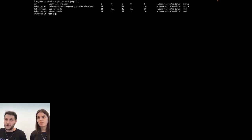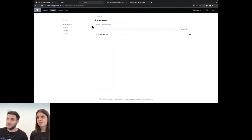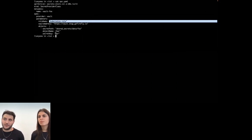Now, let's see the magic component Gal mentioned. Here we define the secrets provider class that uses a predefined role. We can see it here in our Vault server. This role is the authentication mechanism from the Kubernetes cluster into the Vault server. We can see that we define this role and the Vault address and a path to the secret I showed you earlier. We want to extract the value of the key bar now for our application.